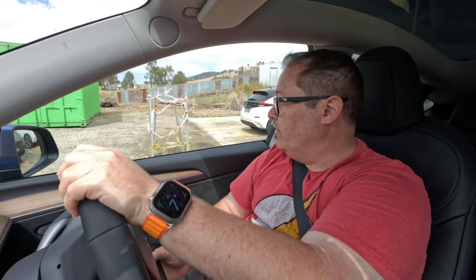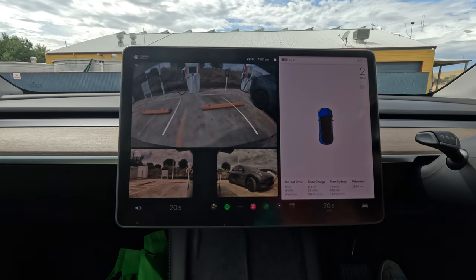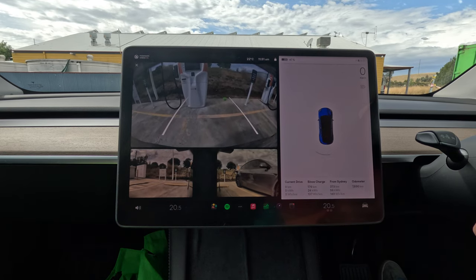And apparently it's 9 cents per kilowatt cheaper. So that's, you know, every little bit helps, especially these days. So let me just park really badly and let's plug in and see how we go.